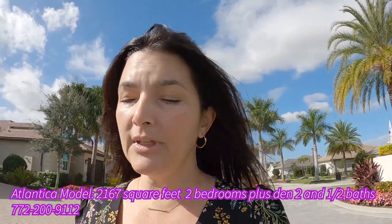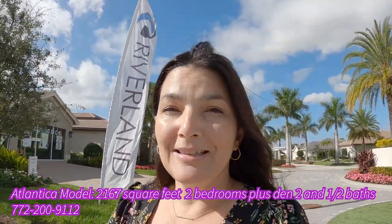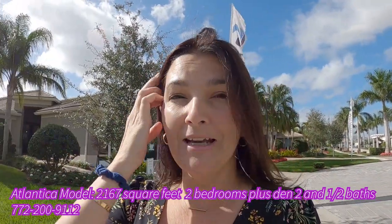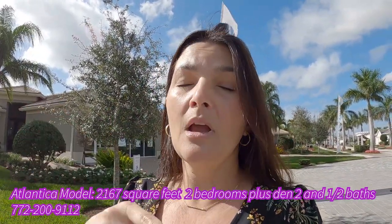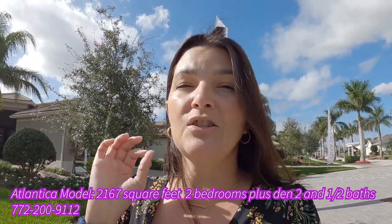So since we're looking at the top five most popular floor plans in Riverland, one of them is the Atlantica, which is what we're gonna look at next. This one has two bedrooms plus a den, which can be converted into a third bedroom, and it has 2.5 baths.